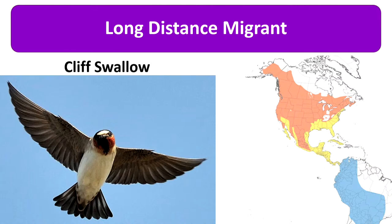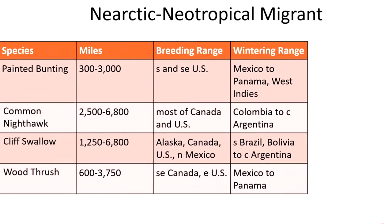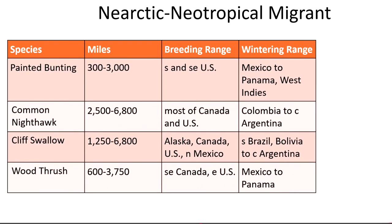Now we're going to get into the fun part, numbers. Drum roll, please. All right, Nearctic neotropical migrant. Whoa, what does that mean? I'm sure you're asking yourself. It sounds scary. It's not. This is the name used to describe the birds that we were just talking about: the migrant species that tend to be in Canada and the United States during the summer in North America, and then spend their winter in Mexico, Central America, South America, or even the Caribbean islands.